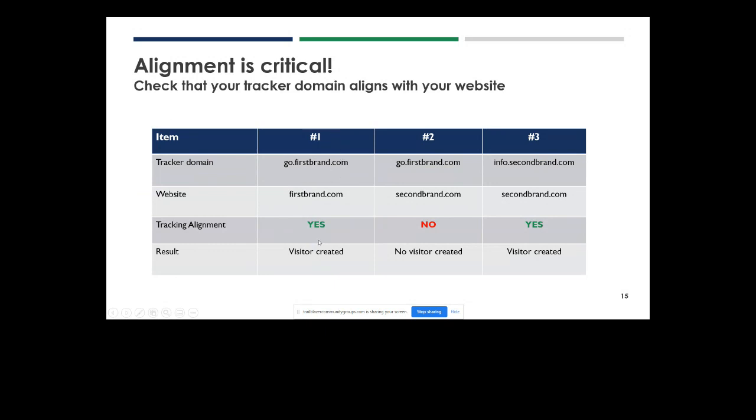So this is an example of alignment. Number two is an example of what's not aligned. For instance, if you're using a tracker domain called go.firstbrand.com, and your website is secondbrand.com, you can see firstbrand.com and secondbrand.com are not the same. That is not aligned. And then I just have number 3 here for clarification. This is just a different subdomain. So, what about info.secondbrand? Again, that still has alignment, because even though it says info, that's got alignment with second brand and second brand. So again, very much aligned there as well.